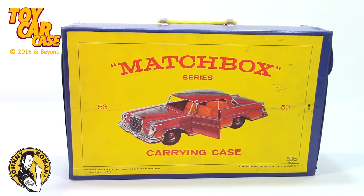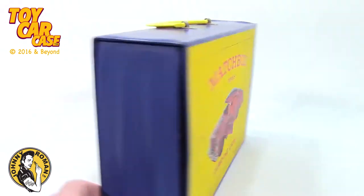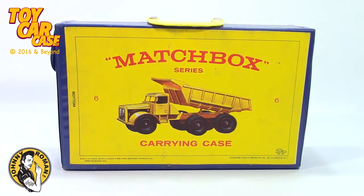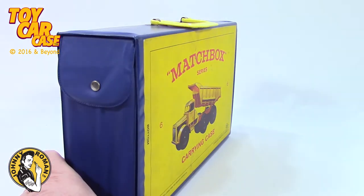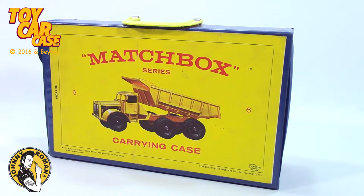Matchbox Series Carrying Case 1965. This is the top. This is the bottom. What do you think of that? This came out of an attic in a garage sale. Nuts! It's nuts, I tell you, nuts!